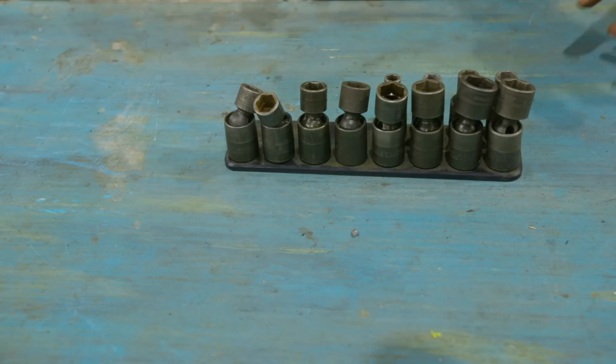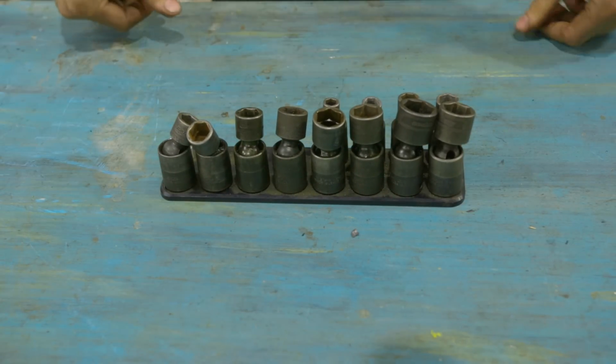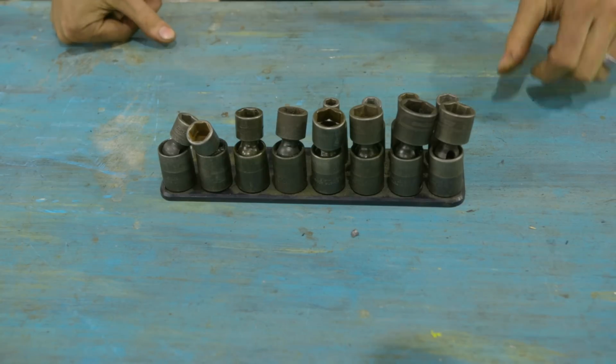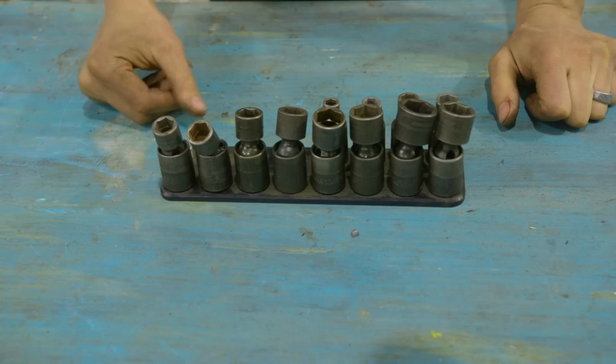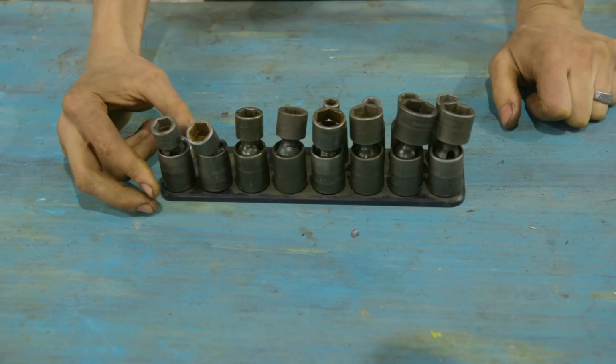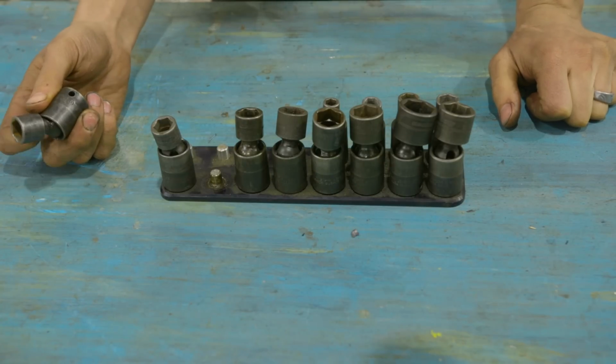Well, in a similar vein to the last one, we got these super expensive swivel impact sockets. Now you guys know that I love quality, and these are no different. I have some Sunex swivel sockets, and they're good as well, but of course, in some cases, Snap-on is the best of the best.